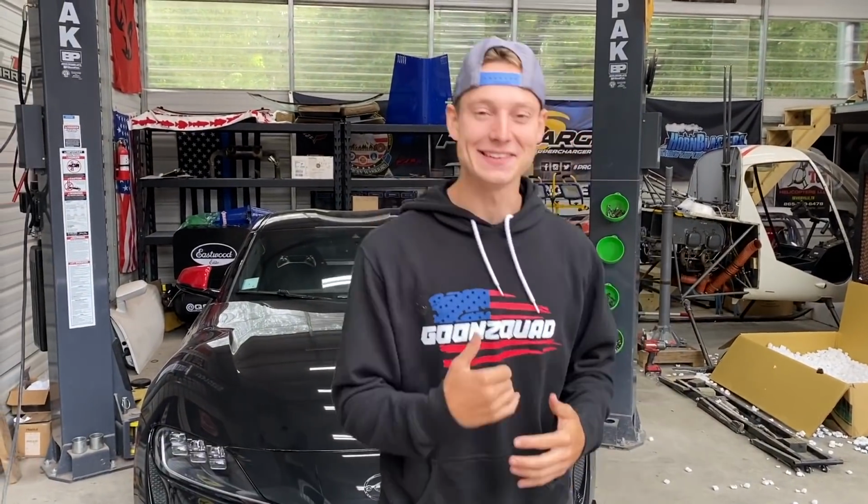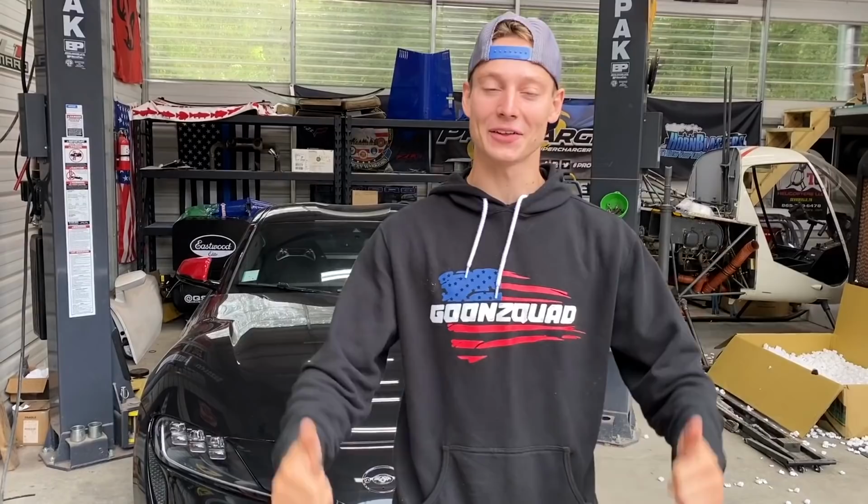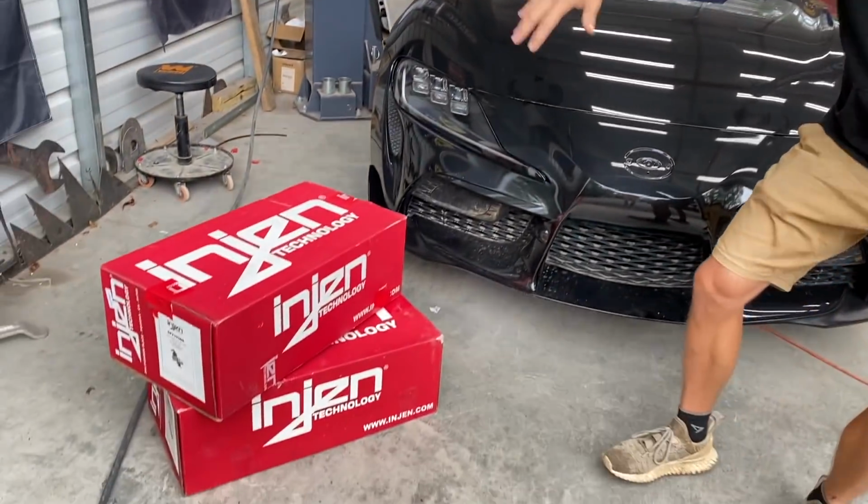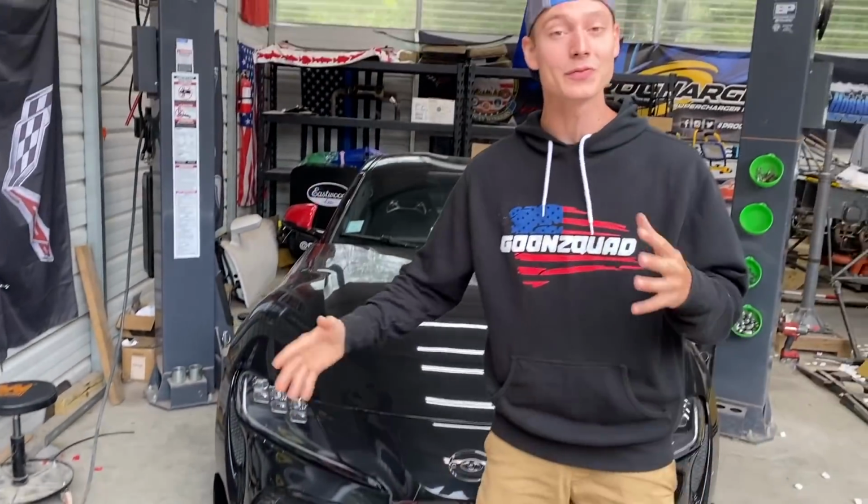Alrighty guys, so it is the next day here, and we're just going to keep on working on the 2020 Toyota Supra. As you guys know, we just threw on an Omnitrix exhaust and it sounds absolutely amazing out back. But now we want it to sound absolutely amazing up front as well, and we plan on doing that with a cold air intake and a charge pipe right here.